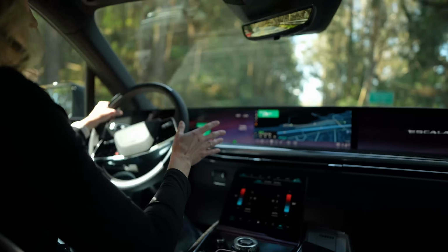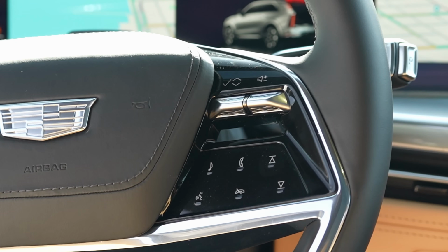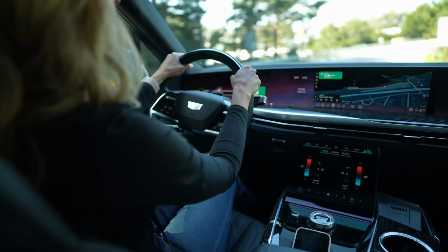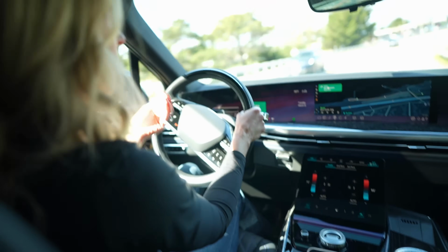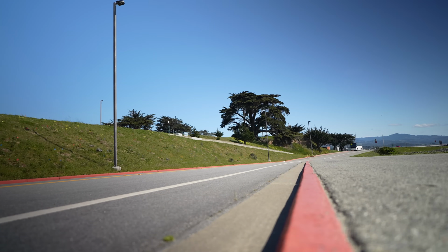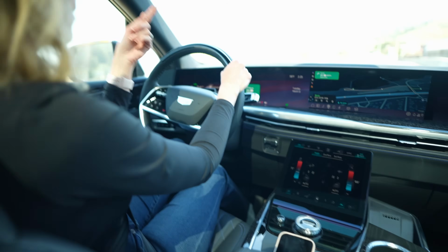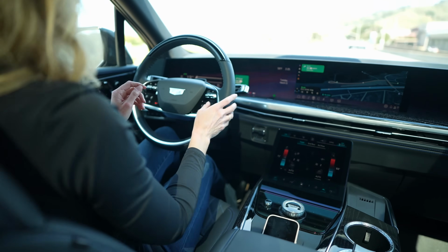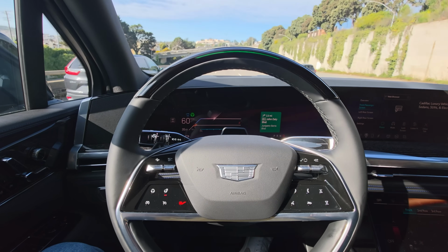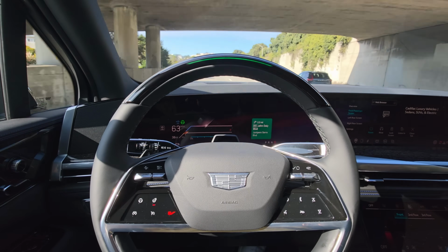You can control the audio with your voice or by using this button or toggling this up and down. There are cameras in here that Super Cruise uses to make sure that you are paying attention. Those are located here and somewhere else in the cabin. So if I am not paying attention, it will alert me that I need to get my eyes back on the road. When Super Cruise is fully engaged, this will turn green and you will see green here and or in your head-up display to let you know that you're fully engaged. You can take your foot off the pedals, take your hands off the steering wheel.